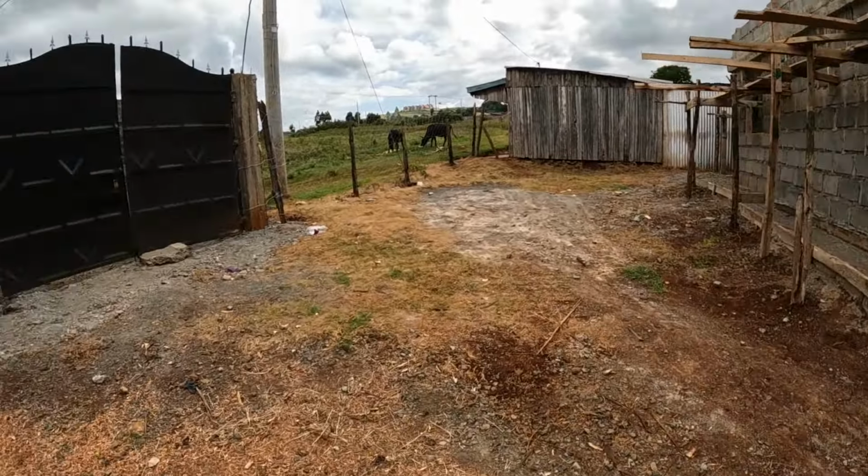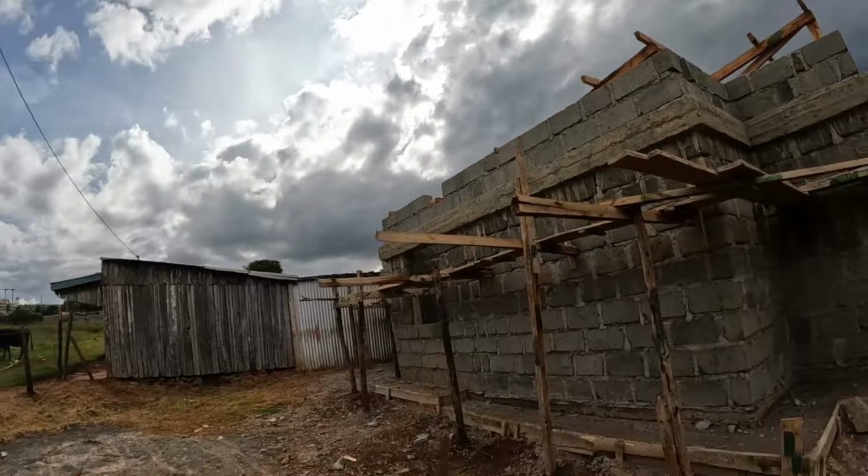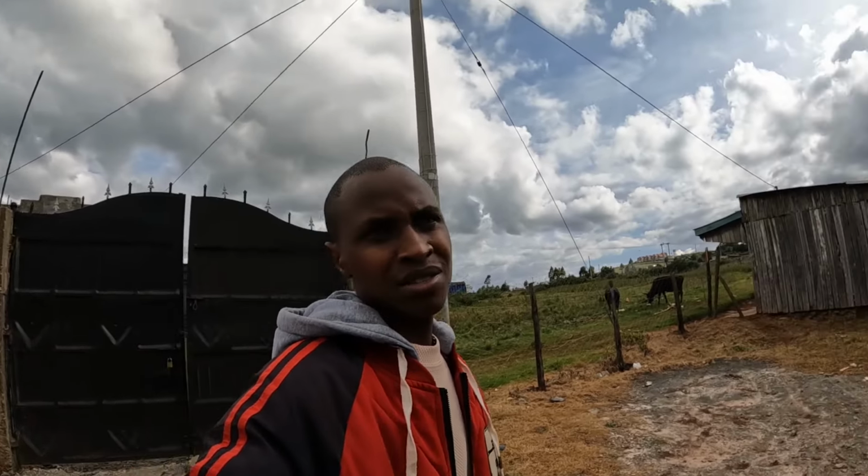So that is it, my friends. Here we will push. We are waiting, guys, to see if we'll get blocks, some cement and iron sheets. At least we finish. Once we do the roofing, the only thing which is making theft become a problem here is the timber, guys. Nothing else. Timber is more expensive than metal, and thieves will do their best to pick.